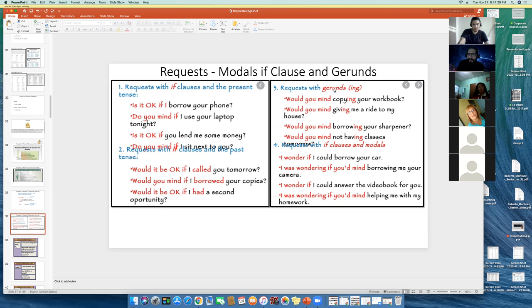Request using the gerunds or verbs with ing. Would you mind copying your workbook? Would you mind giving me a ride to my house? Would you mind borrowing your sharpener? Would you mind not having classes tomorrow? And then we move into requests with if clauses using the models. I wonder if I could borrow your car. I was wondering if you'd mind borrowing me your camera. I wonder if I could answer the video book for you. I was wondering if you'd mind helping me with my homework.